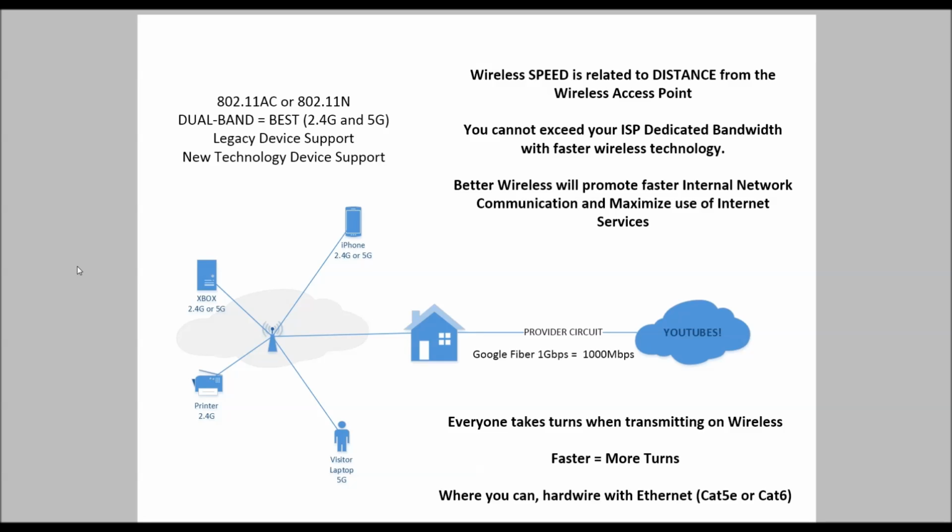Okay. Everyone takes turns when transmitting on wireless. Well, what does that mean? If you were to sit in a circle with all of your client devices and play spin the bottle, okay, no kissing. We're talking about wireless traffic here, okay? Keep your mind out of the gutter. And you spin that bottle. Every time the bottle points to a specific client device, they get a turn to transmit. And then they have to wait until the bottle comes back around and points at them again, and then they get to transmit and request traffic again.